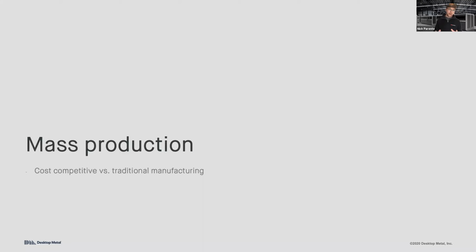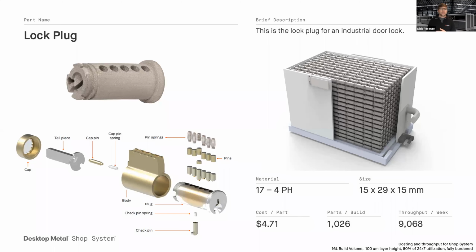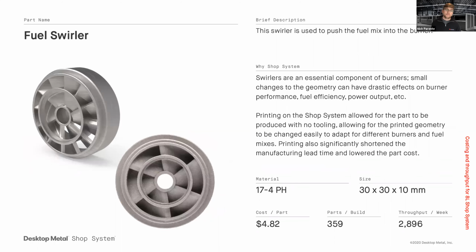All right, so now we'll talk about mass production scale, what this looks like for additive manufacturing, and how cost competitive you can be versus traditional manufacturing. So here's an example, a lock plug, obviously a part in many cars, some sort of locking mechanism. This can be produced on the shop system for $5 a part, and that gets even cheaper once you go up to the production system. You can produce almost 10,000 of these parts per week on the shop system, and then change that design or stop that design as soon as you need to. So really flexible manufacturing at a cost-effective scale.